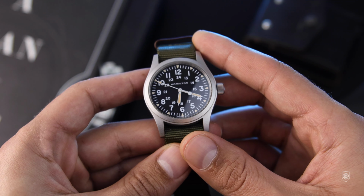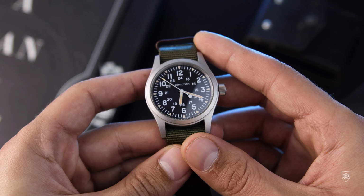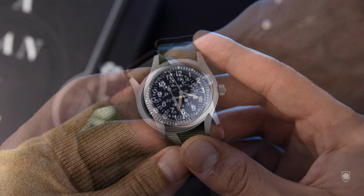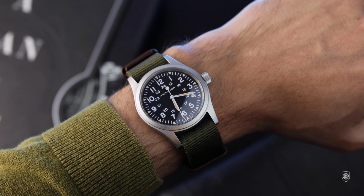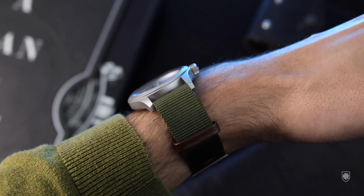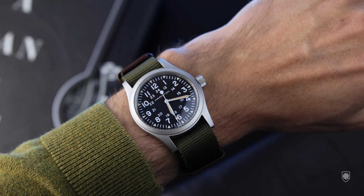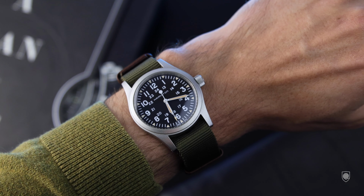One of my favorite models is the Hamilton Mechanical Field Watch, a beautiful watch with a sapphire crystal, drilled lugs, extremely thin, mechanical with good lume, extremely comfortable, durable, and it comes in various versions. What else can you want from a watch? And if I had to sell everything, the Field Mechanical would be my pick as the one watch collection.